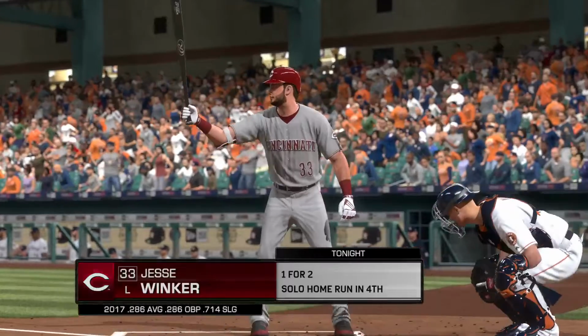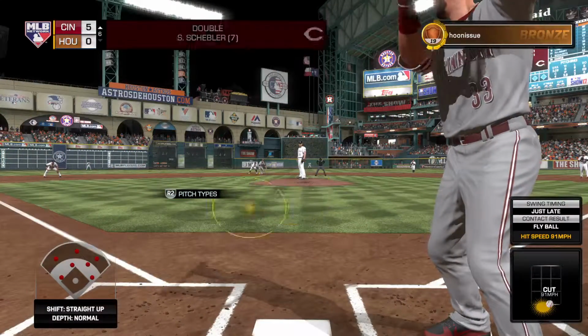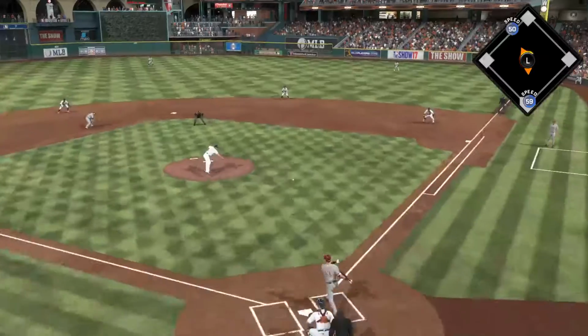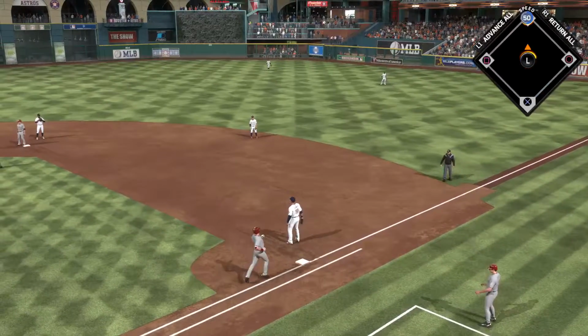Digging in and looking for more, Jesse Winkler. He comes in 1 for 2 with that home run he hit earlier. Getting a few steps off second there. Now the pitch. Line, but speared on a hop. And on 1 pitch, he's retired.